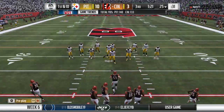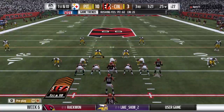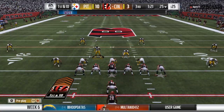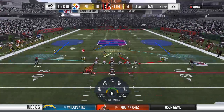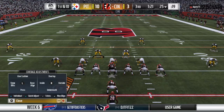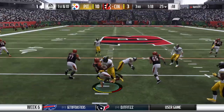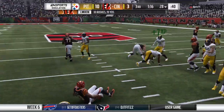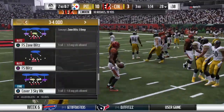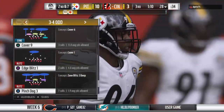So here's Dalton and the Bengals now, 1st and 10 at their own 25-yard line. Here's Joe Mixon as they start on the ground. And not a whole lot doing there as he'll get it up to about the 28-yard line. 3 yards on the pickup there, and it'll be 2nd down.